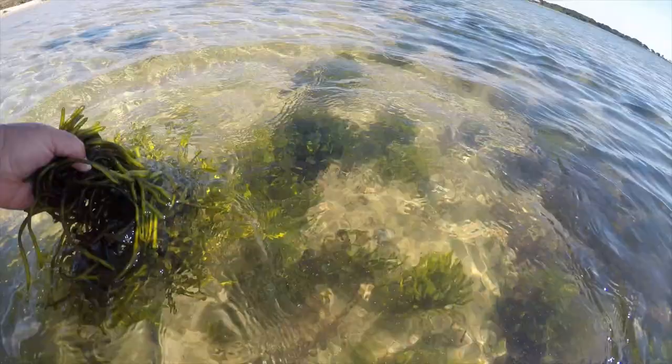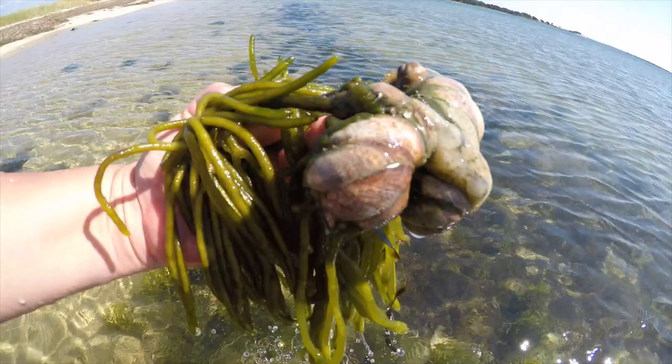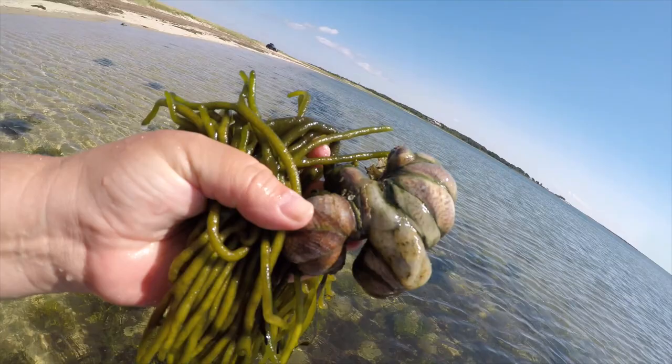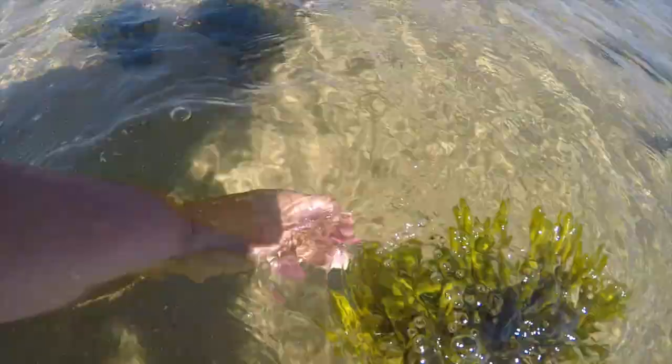Rocks. Mussels. Or clams. What's in here? Oh, look at this one. Whoa, look at all those. Are these mussels or snails? No, they're snails. Snail pod. That's what all this is. Look at that. Just pick it up and you find something. That's a rock. He's gonna have his neighbors, rocks.